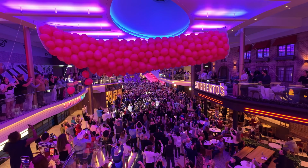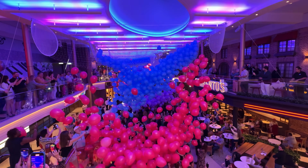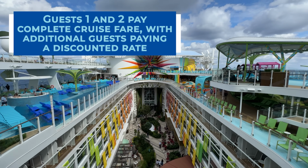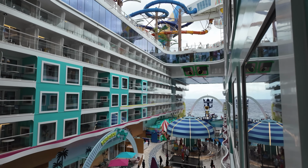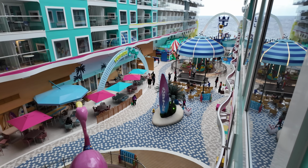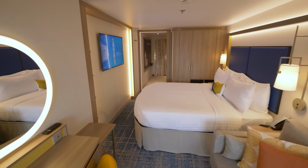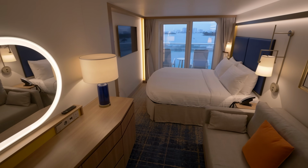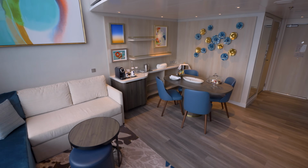Typically, the first two passengers in a stateroom generally pay the full published cruise fare regardless of their age. If there are more than 2 people in a cabin, the additional guests will be charged a discounted fare. This means that whether you're traveling as a young family, or a group of friends, or with your adult children, if everyone is staying in the same cabin, the total cost will be cheaper than the full per person published fares. Sometimes Royal Caribbean runs a deal where kids can cruise for free.